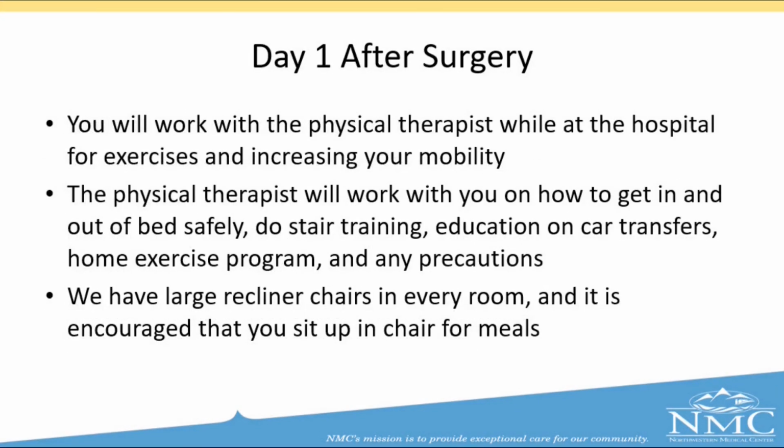You will work with a physical therapist while at the hospital for exercises and increasing your mobility. The physical therapist will work with you on how to get in and out of bed safely, do stair training, education on how to get in and out of cars. They will make sure that you are familiar with your home exercise program and any precautions that you may have. We do have large recliner chairs in every room, and it is encouraged that you sit up in the chairs for all of your meals.